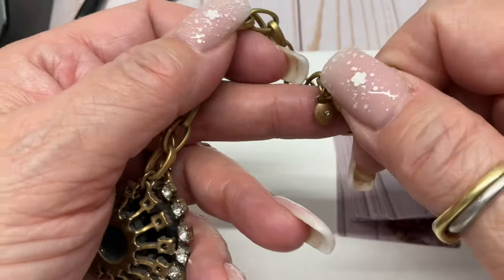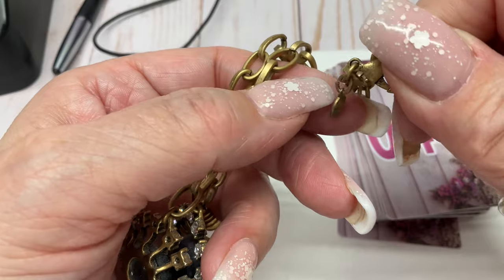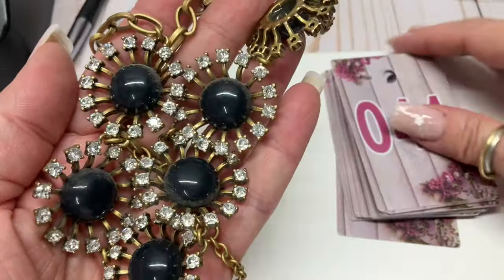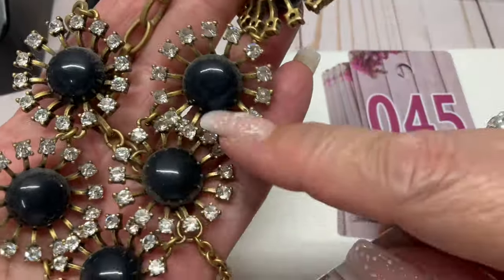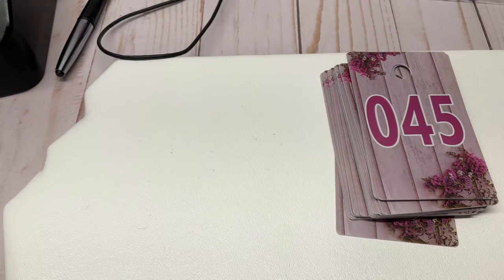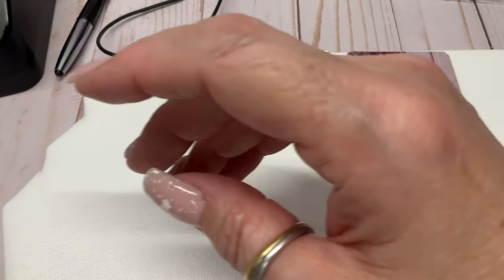Her J. Crew collection. Okay, this is being naughty. Is it not J. Crew? Yes, it is. All right, so this one has a 22-inch total length. Those are navy, you guys. $15 on that one. Oh, what's that? Oh, that's fun.